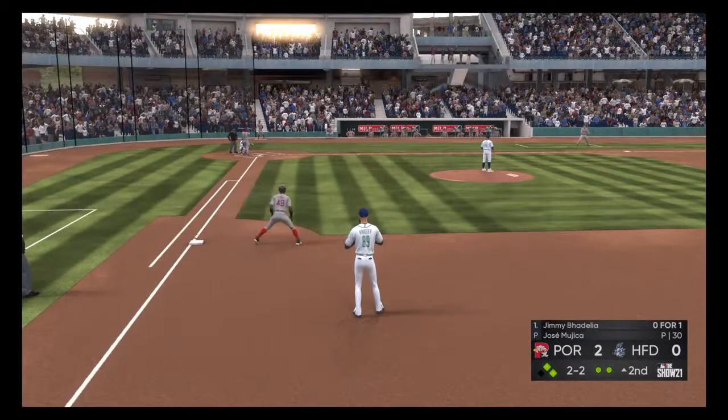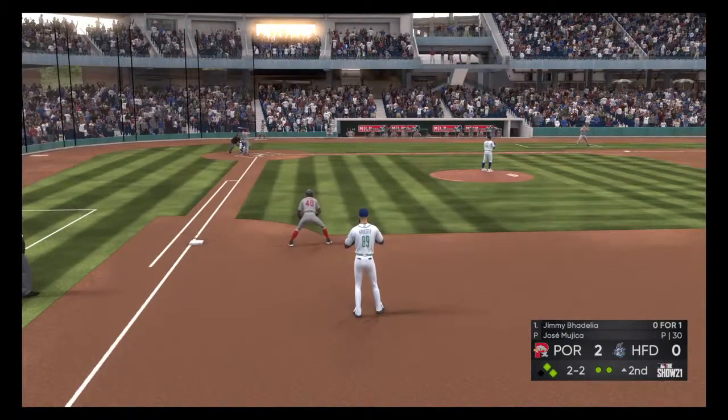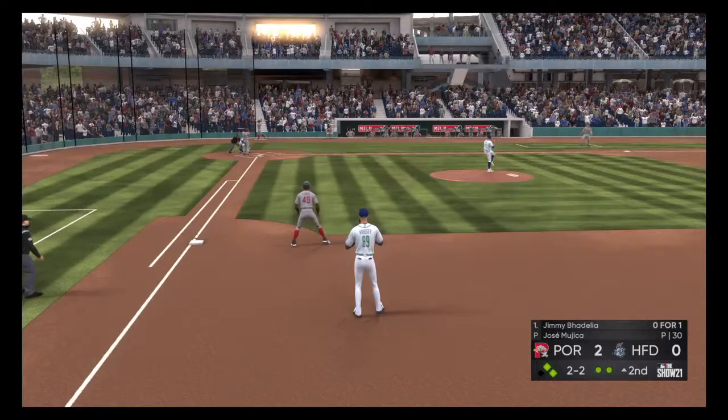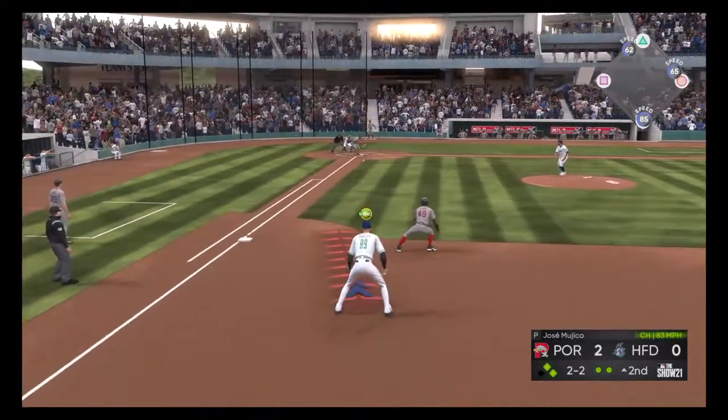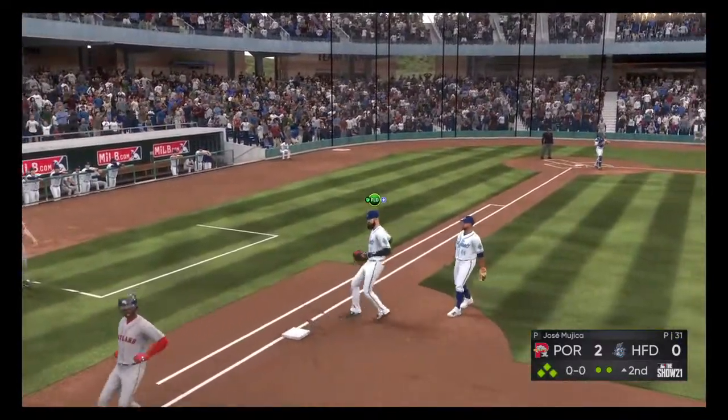So the lineup flips over, and digging in, Jimmy Bedelia. 2s all over the place. 2 on, 2 out, and of course, here in inning number 2. Runs up and gets this one down. And he's safe.